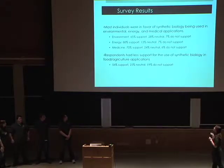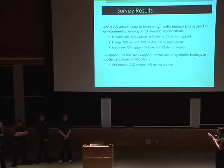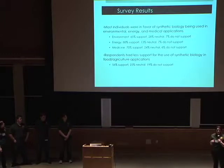And then we broke down synthetic biology into different components: environment, energy, and medicine. As you can see by these numbers here, there's a lot of high support for synthetic biology, especially in engineering and medicine. However, the support dropped when we asked respondents about applications in food and agriculture. As you can see here, it's only about 50%.